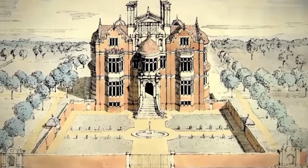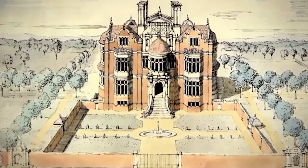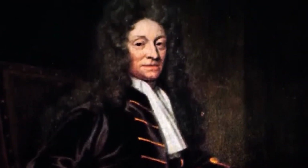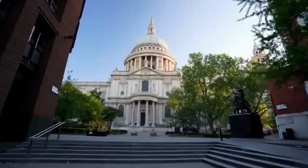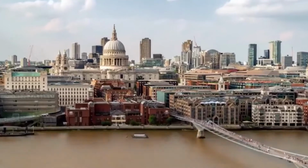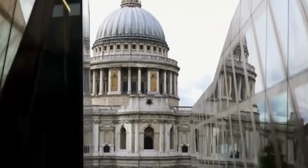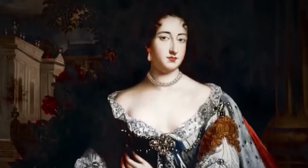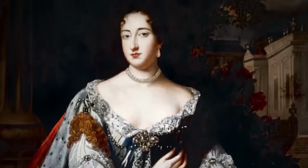They bought Nottingham House, a small villa in what was then the suburb of Kensington, and hired the most celebrated architect of the day, Sir Christopher Wren, to transform it into a palace. But Wren wasn't known for speed. His masterpiece, St. Paul's Cathedral, was only halfway through its 35-year building programme. William and Mary wanted their palace in 6 months. Mary wanted a palace to be built around that house by Christmas. And this was a phenomenal task to ask of Christopher Wren and all his collaborators.